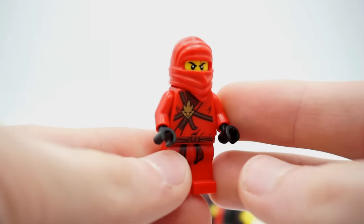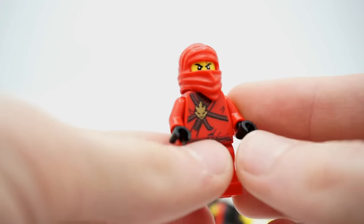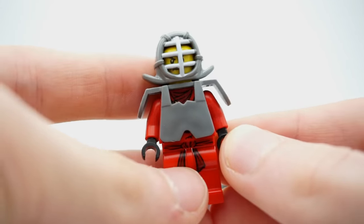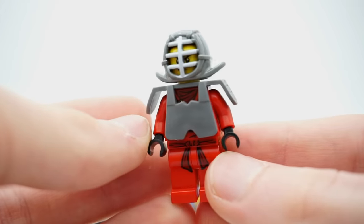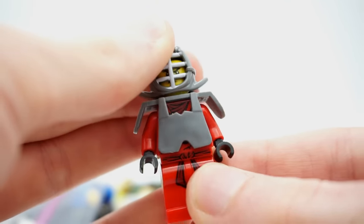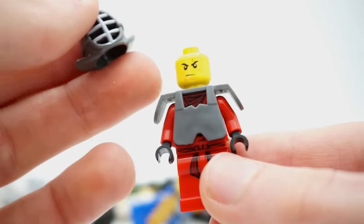Here's the original Kai minifigure that we checked out. We kind of saw through the baggie. And like I said, we got 50 of these. I mean, this is pretty ridiculous. Probably need to speed up the pace, otherwise this video is going to be super long. We have a Movie Kai minifigure. And, whoa, we got another Kai minifigure here. This is Kendo Kai, basically the original Kai minifigure but without his head wrap. And instead, we have this sort of Kendo mask and armor on him.